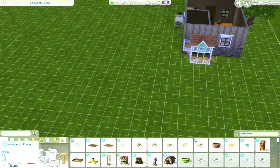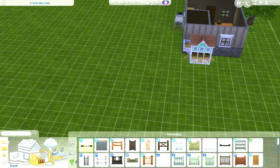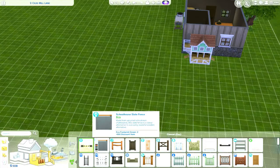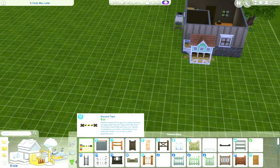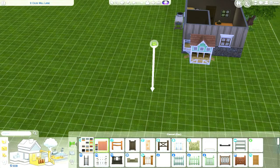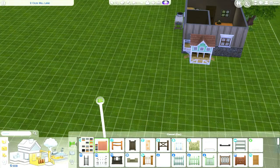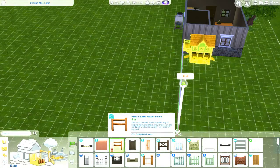It's 150 for the chicken coop. So I need to do a fence. The cheapest fence I can get is 15, 18, 15. Okay. Maybe I could do this. It's equal, but is that industrial? Okay, we got a discount here. Okay. I think I really like this one.